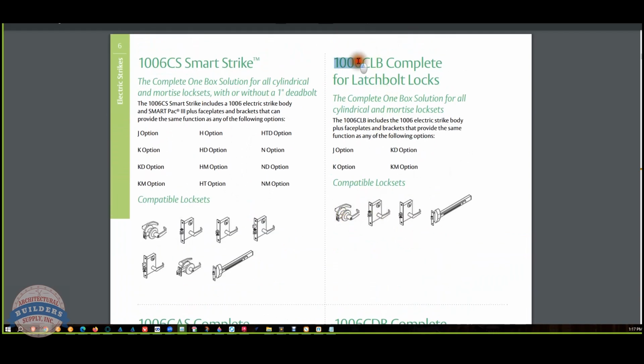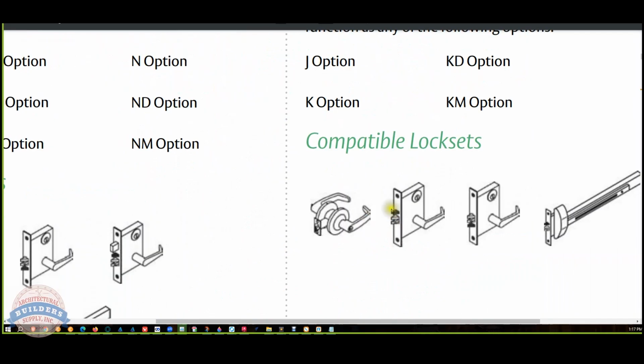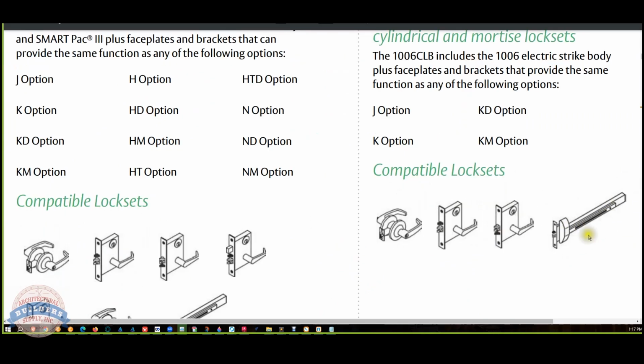So the 1006 CLB, I can use it with cylindrical locks and mortise locks. I'm not sure of the difference between... Oh, the difference between these two mortise locks is the manufacturer. The telltale is where they put the deadlocking tab: Schlage versus Baldwin versus Yale versus Sargent. Who knows? Mortise okay. Exit devices.